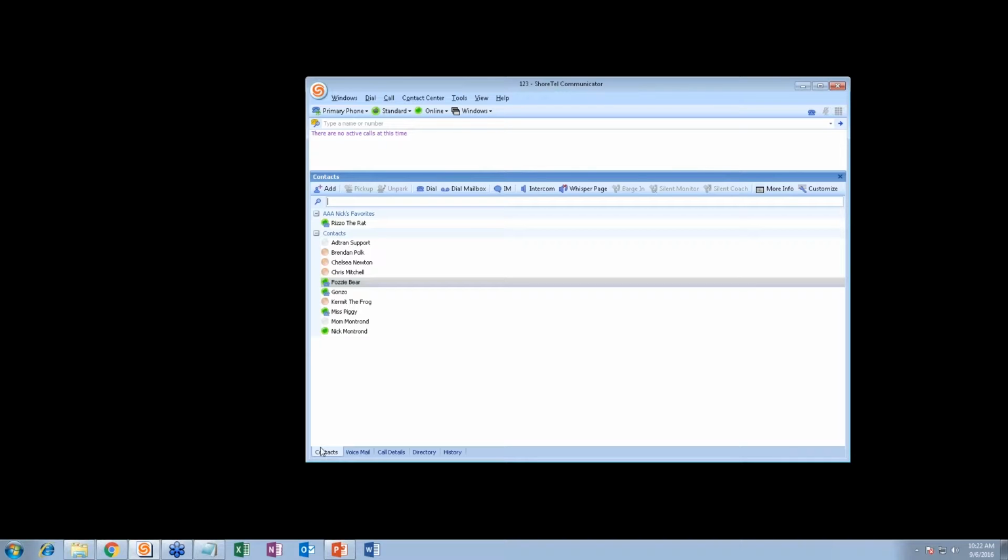We also have things like system extensions in here for the voicemail login, auto attendant. Here are some of the IVRs for our contact center system. So yes, it is possible on the administrative side to do that. It does take a little bit of work, but we have a lot of folks using that currently.